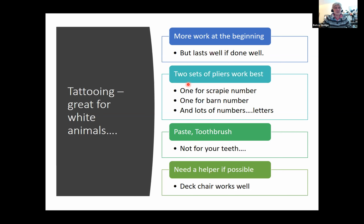Sheep don't really like to stand still while you do all that to look at their tattoo, to be honest with you. But I'm really glad I've tattooed these sheep at the extension farm, because I can't tell them apart. And I do sell a lot of breeding stock, so I like to have accurate records. So it's a lot of work to put in, but it lasts, and they don't lose their tattoos, and there's nothing to catch on the feeders.